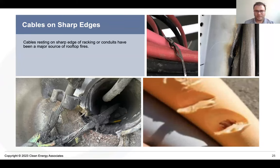Now, if you think about it, there is thermal cycling. The temperature changes every day, every night, and every season. This thermal cycling leads to expansion and contraction of the cables. When the cables are on sharp edges, they rub against these edges and it damages the insulation of the cables. This is a major issue, and we have noticed a lot of thermal events exactly due to this issue.